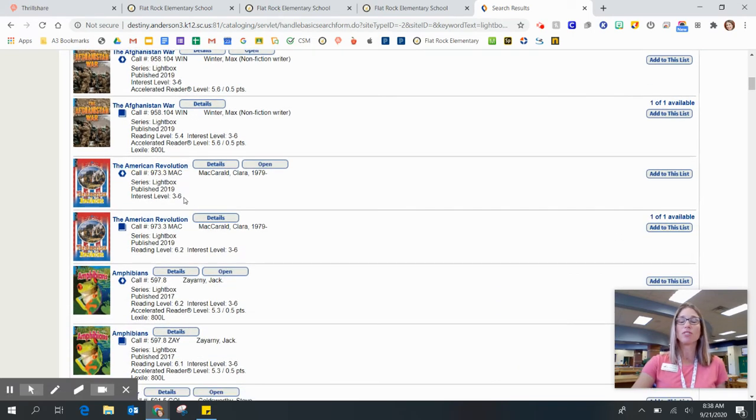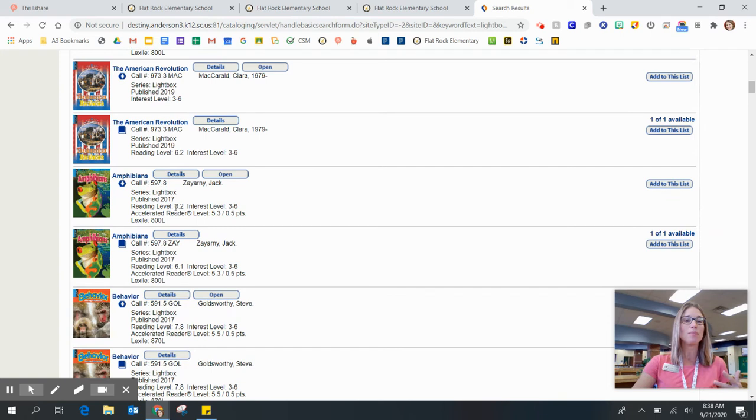And again, the American Revolution, 3rd through 6th grade. Here's another entry with amphibians. This is a perfect example. Notice one says open and one just says details. That's because this one is the book that's in our library, and this one is the online copy.